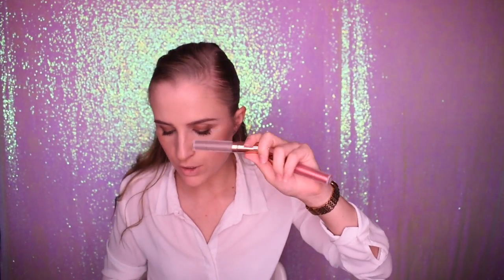So these are the 3 lipsticks for the January box. We have Sequins, which is a peachy rose metallic, and then we have Goals, which is kind of like the ultimate red, and then we have Midnight, which is a grey matte lippy.